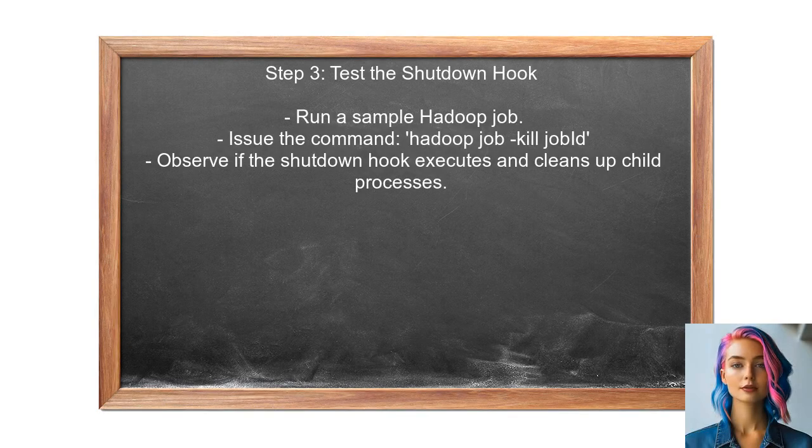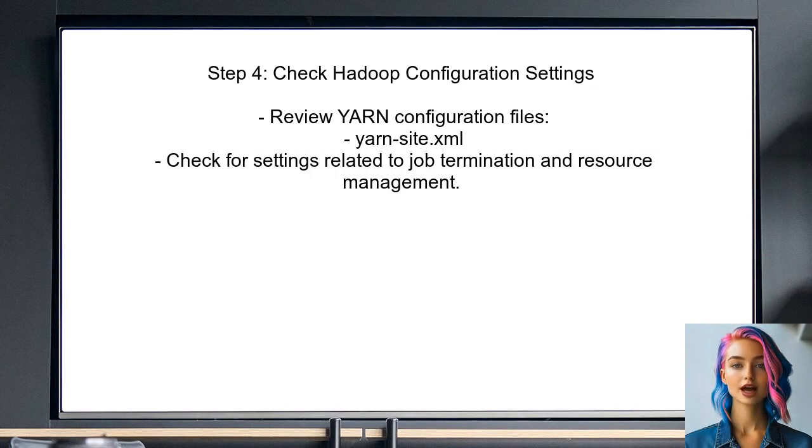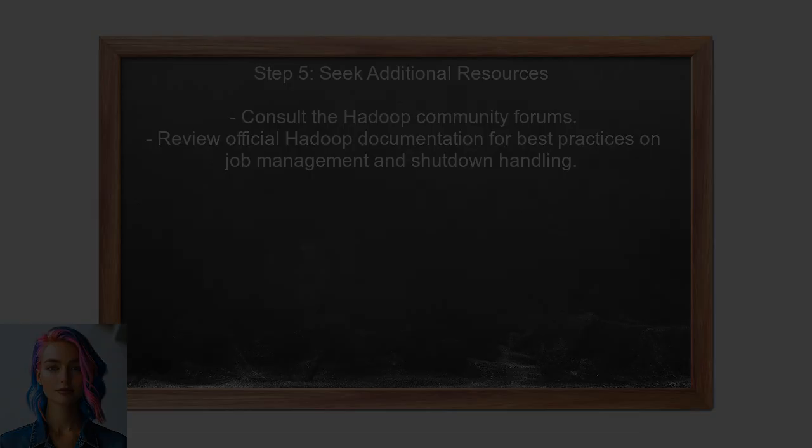Now, the user needs to test the implementation to confirm that the shutdown hook is triggered when the job is killed. This can be done by running a sample job and issuing a kill command. If the shutdown hook does not trigger as expected, the user may need to check the Hadoop configuration settings. Specifically, they should look into the Yarn Resource Manager settings. Finally, if the user continues to experience issues, they might consider reaching out to the Hadoop community or reviewing the documentation for additional insights on graceful shutdowns.